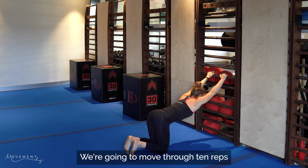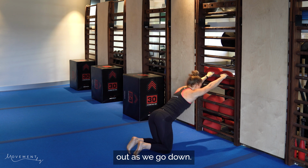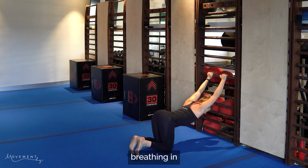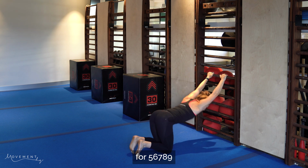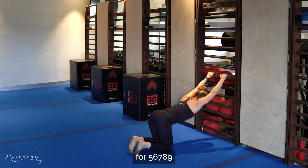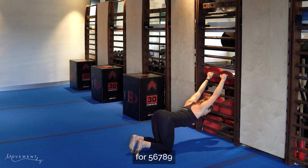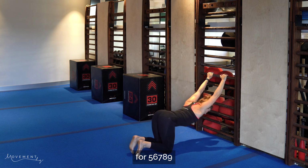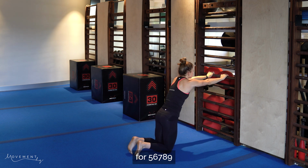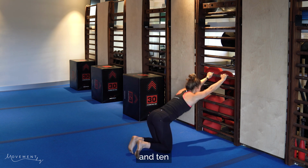We're going to move through 10 reps. Breathing in as we come up, out as we go down. 3, breathing in. 4, 5, 6, 7, 8, 9, and 10.